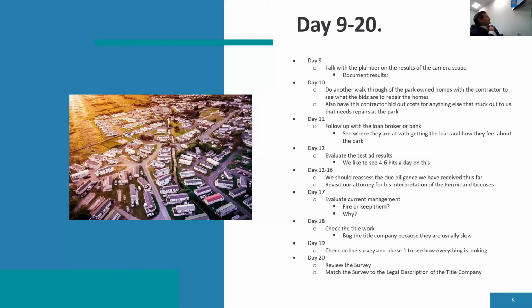Day 18, check the title work. Bug the title company because they are usually slow. That's not always the case. I've worked with ones that are so on the ball, they're barking at the lender and going back and forth with you. So that's not always true. But they also have a million other deals and they aren't looking to purchase this, so they're not always motivated.